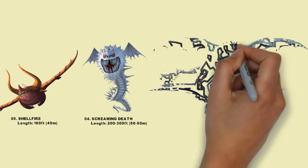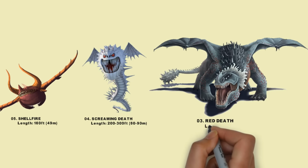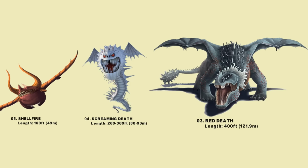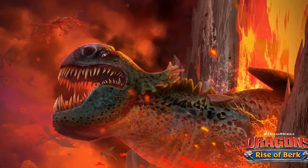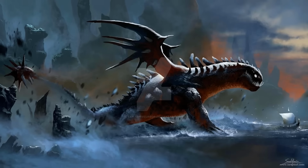Number 3. The Red Death. This enormous species is the main antagonist of the first How to Train Your Dragon film. The Red Death is a gigantic dragon. Her head is heavily armed with a nasal horn, a coral-shaped frill, with jaws that are lined up with huge sword-like teeth. The Red Death possesses 3 pairs of eyes that gives it little to no blind spots.